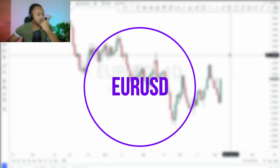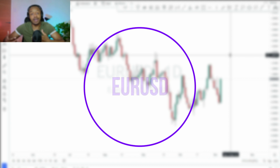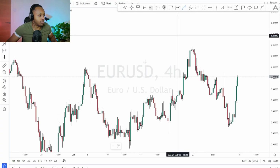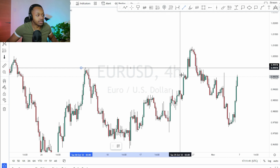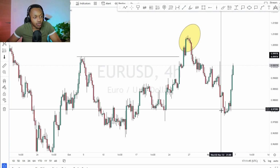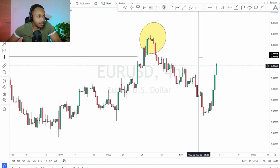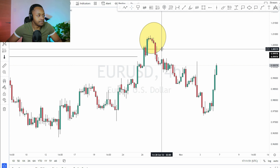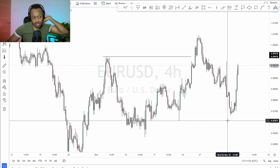So EURUSD this week, we did see some downside, which we were expecting. The market did roll over after that nice fake out from that price swing high there on the left. So we're looking at this being the fake out and price rolling over. So we did see the downside again. You can see there, big wick to the upside, taking out a lot of liquidity above these lower highs on the 4H, and then a big dump to the downside.